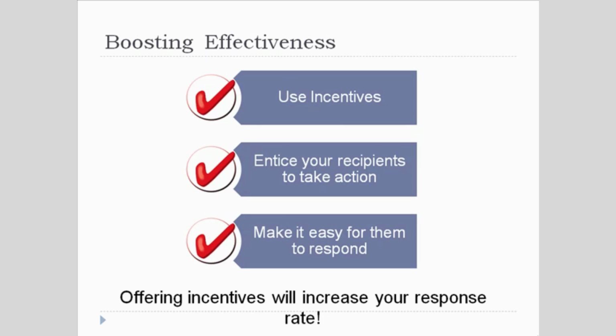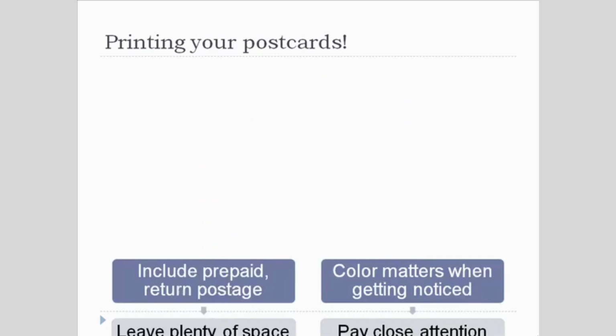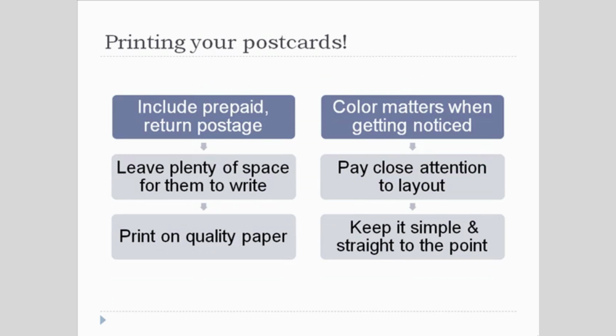Now, if you want your recipients to fill out certain information on your postcard and return it to you, it is important that you include a prepaid return postage on the back of your postcard. Keep in mind that your response rate will suffer greatly if you expect them to pay for postage, and it will also take longer for them to take action, which means the chance that they will actually mail the card back to you decreases. So you will also want to be sure and leave plenty of space for your recipients to fill in their names, their addresses, and any other additional information that you require.